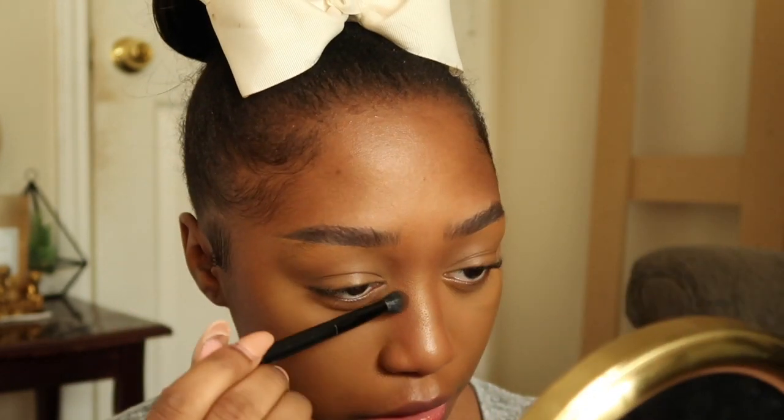I have a couple different bronzers. This one is by Bare Minerals, Bare Pro. It's in the shade Mocha. I'm using this brush that came in my Anastasia Beverly Hills Modern Renaissance palette. Dip a little bit. And we just go over the same spot that we used the cream contour.